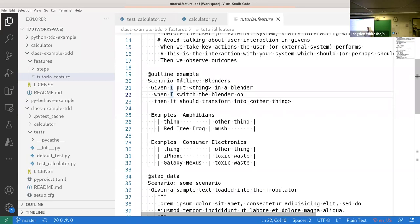Get the idea? The idea of this is that you can take this to your client, to your stakeholder, right? And this is consumable as English. They don't have to understand programming. There is some grand mythic plan where you would actually have an analyst write this. I have seen that happen on occasion.